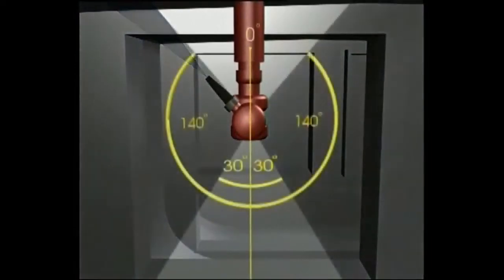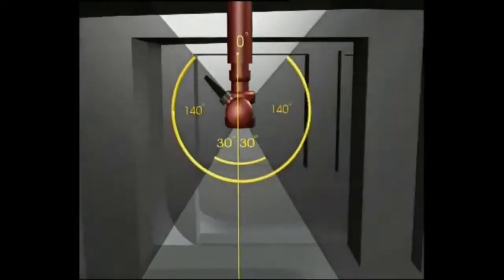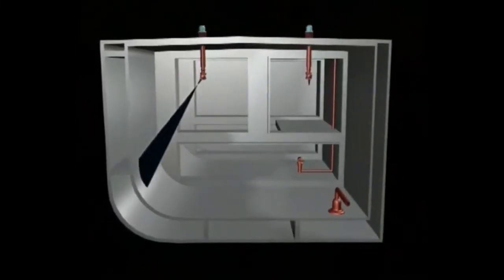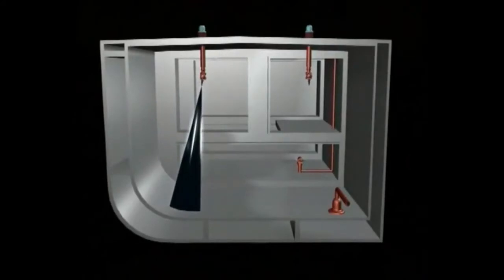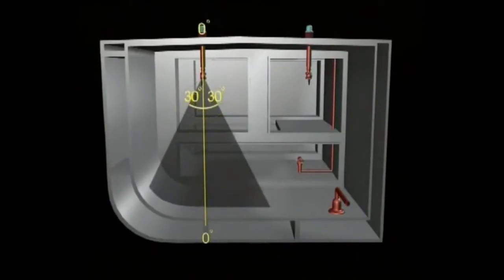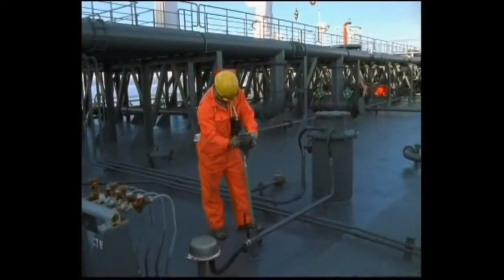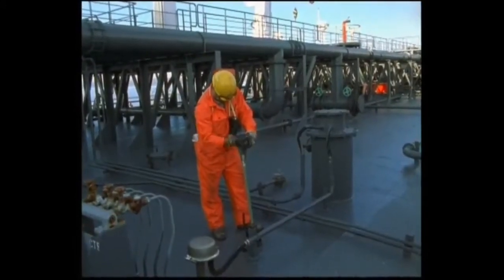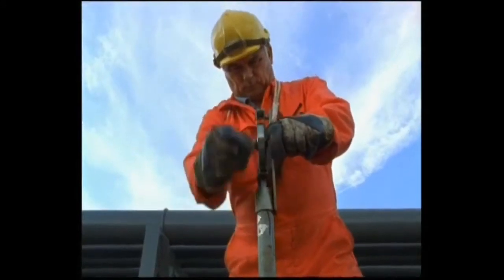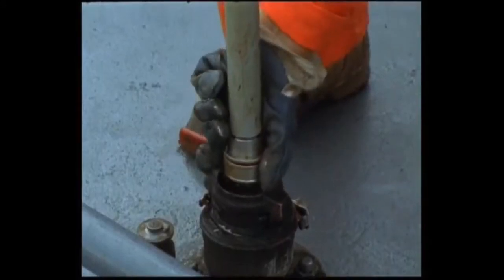A typical initial wash pattern might wash from 140 degrees to 30 degrees. As most residues are on the bottom, the wash might include two cycles. One washing from 60 degrees to zero and one from 30 degrees to zero. After the first cycle, sounding should be made to determine the effectiveness of the COW, the residue present, and whether a second bottom wash is needed.